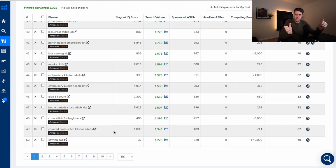And so those are two of the key metrics, but of course it's not all upside, right? Because short tail keywords might be 10,000 in search volume, whereas longer tail keywords might be 1,000 or 500 or 300 or 200 or less, right the way down.